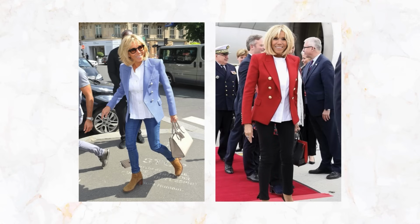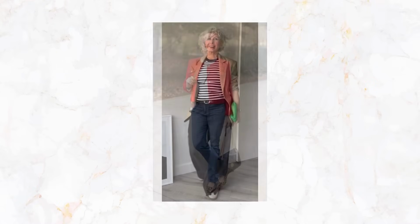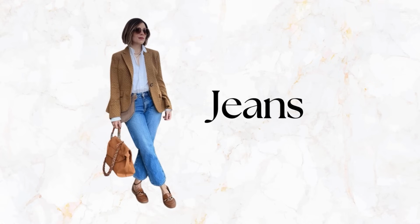They rely on structure, on tailoring, and on those classic shapes that frame their bodies with intention. That's something we can all learn from, no matter where we live. Some are investment pieces, but I've also found a few gems at really reasonable prices that still give that French feeling. All right, let's talk about jeans.